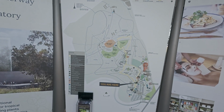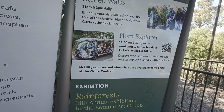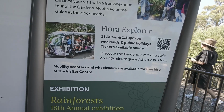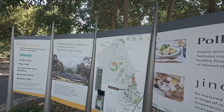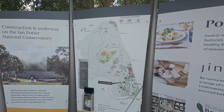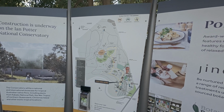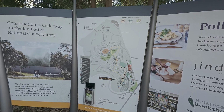So here is actually the whole map. That little bus, the Flora Explorer. You can actually buy tickets online, and it is like 45 minutes. So if you really want to do the whole thing at a small pace, not just the main path, yellow shows the main path, but if you really want to visit everything at a small pace, then a full day is required.